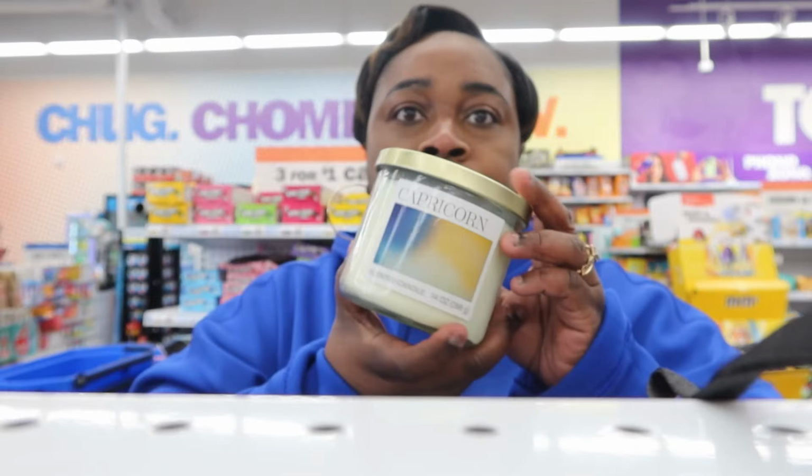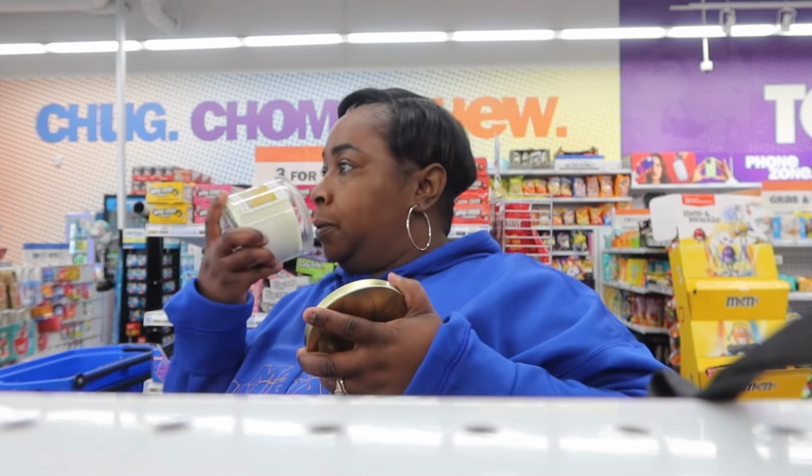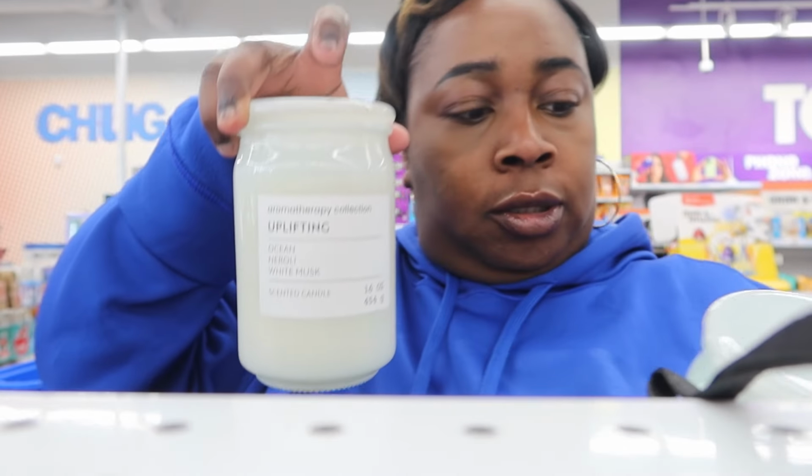They have, what you call it? Astrology signs. Zodiac, that's what I was trying to say. These Capricorns smell good. Capricorn, Sagittarius. I'm neither. Capricorn smells better. They got some cute, like aesthetic spa looking ones.